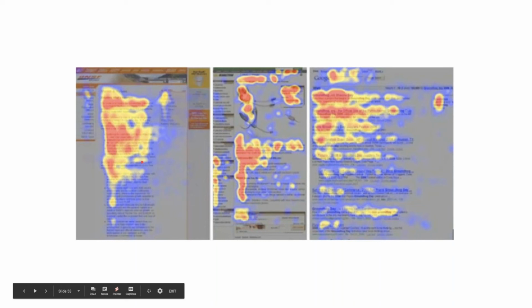These are some of the heat maps or eye tracking studies that show where people are actually looking on the page. And you can see this is our main content. So if we put the navigation over here, nobody will find it. We put navigation at the top, where you would see it on most websites. This is where people expect to find it.